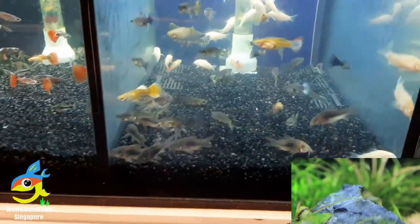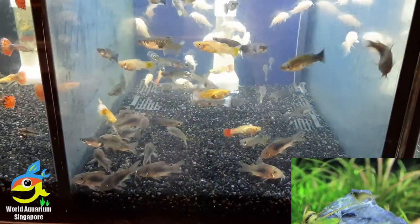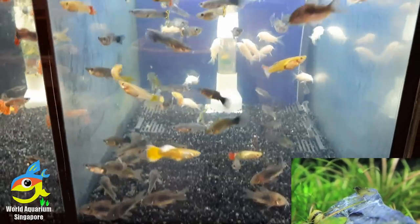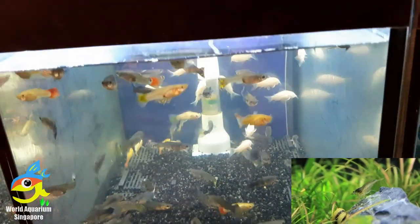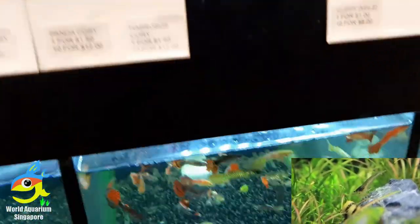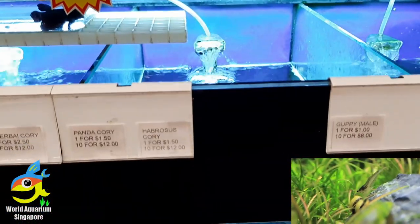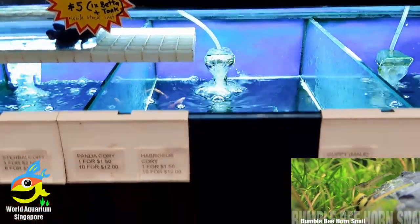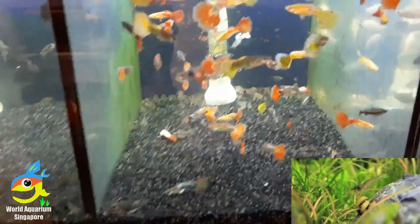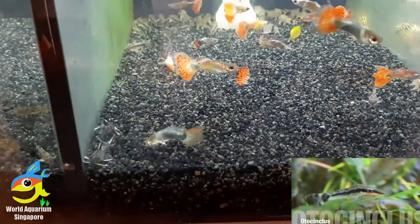No corydoras, and some normal, I think bronze corydoras, guppy mix, ice mix. It's beneficial, so you can choose the healthier ones. Some more guppies, panda corydoras. Some catfishes as well.